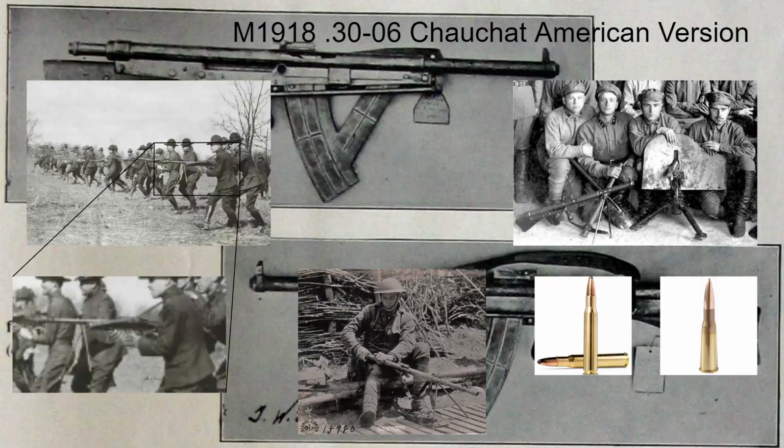Now let me explain a little bit. The Chauchat in the First World War has a reputation of being very unreliable and very subpar in performance. That's not the fault of the M1915. It's still the fault of the French, actually. It's the fault of the M1918 .30-06 Chauchat.